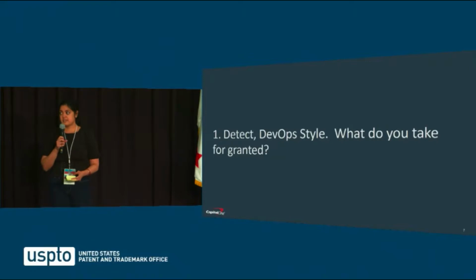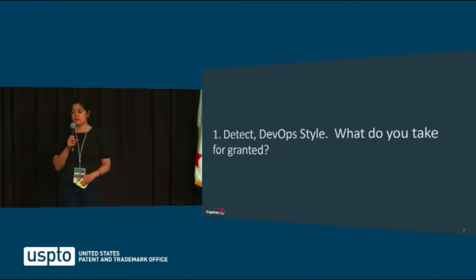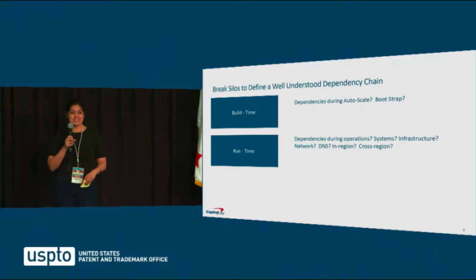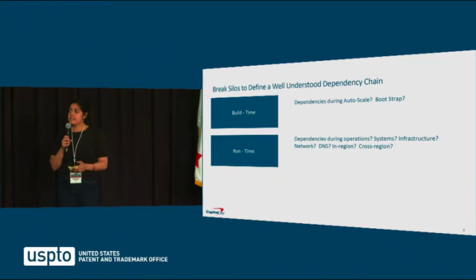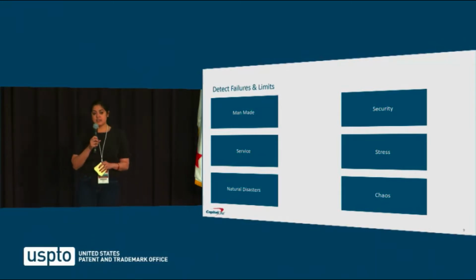The first step is detection. And the major point I want to make here is we all take certain things for granted, whether that be cloud services that we're using for our system, or maybe even the standard operating procedure that we're using to operate that system. So if we use DevOps to break silos, very common point, what I'm saying here is break the silos not just between dev and operations, but also break the silos between infrastructure and applications. And that allows us to better detect failures and limits of our dependencies.